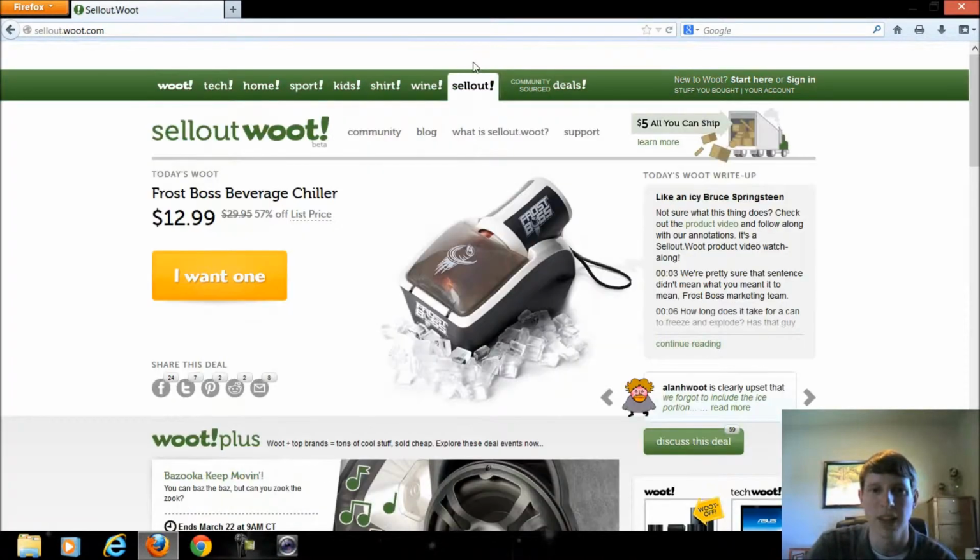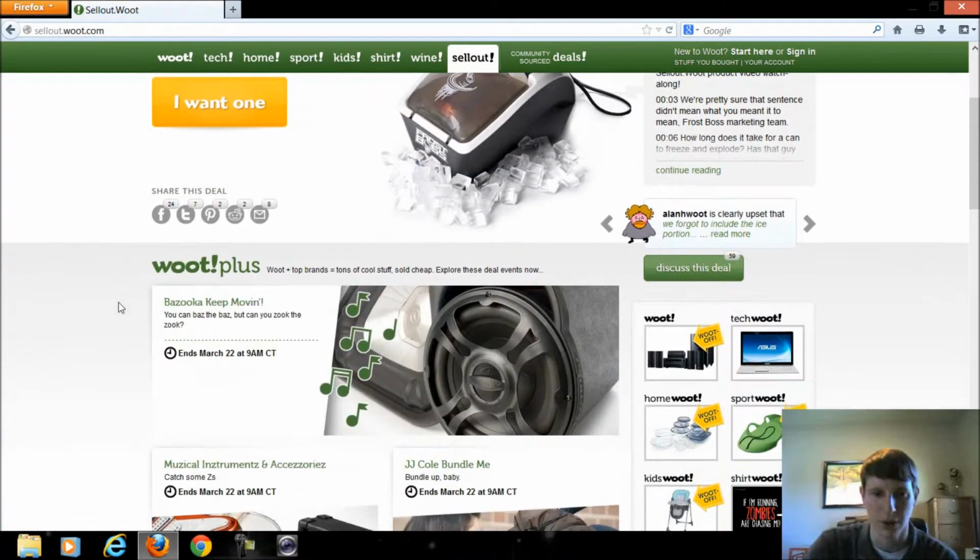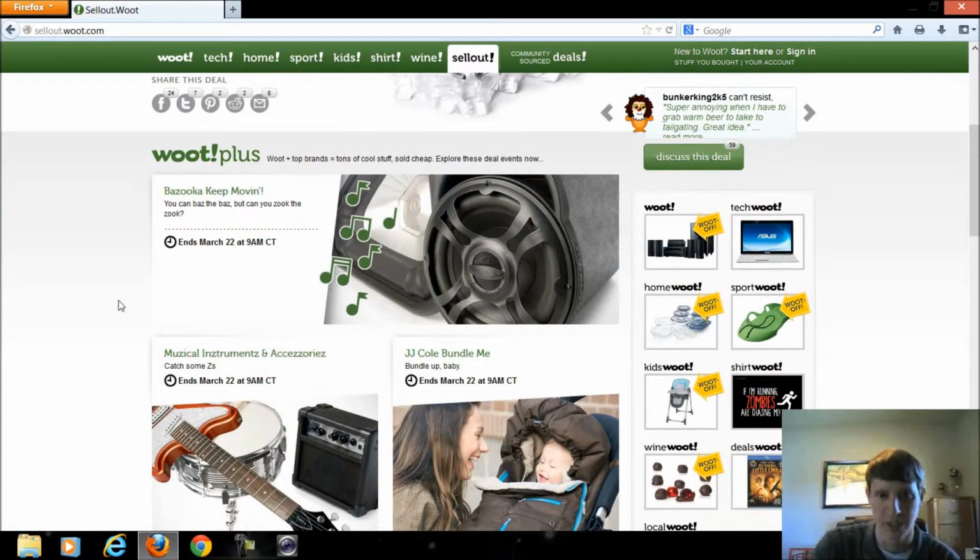The last page, sell out, is again just a different page. They can offer different things that might not have sold, or specific items that they want to put on here that may not fit in another category.